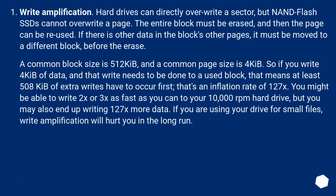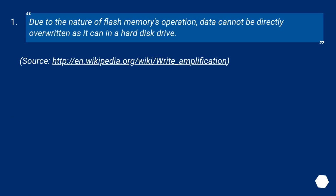That's an inflation rate of 127x. You might be able to write 2x or 3x as fast as you can to your 10,000 revolutions per minute hard drive, but you may also end up writing 127x more data. If you are using your drive for small files, write amplification will hurt you in the long run. Due to the nature of flash memory's operation, data cannot be directly overwritten as it can in a hard disk drive. Source: this URL.